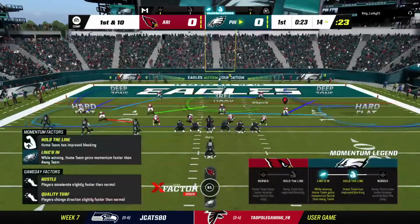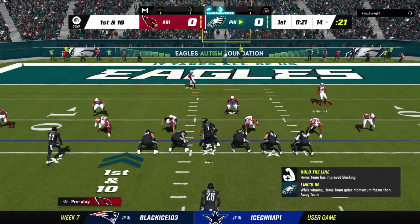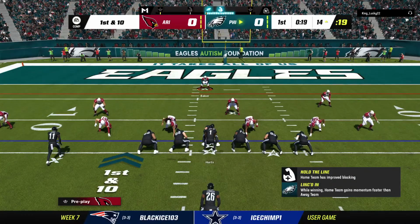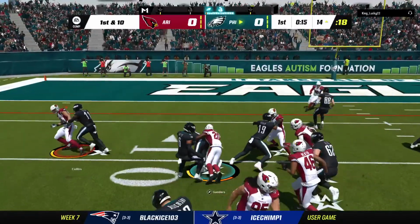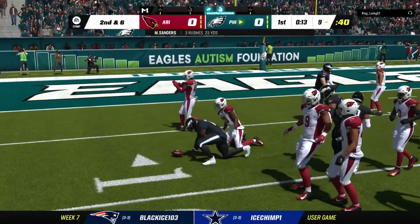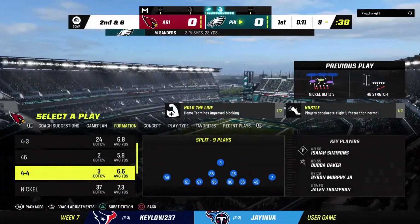Here's a 1st and 10 at the 14-yard line. Hurts a handoff to Sanders. And he's going to get about 4 down inside the 10 to the 9.